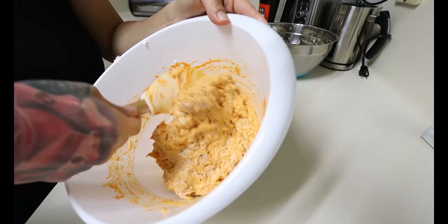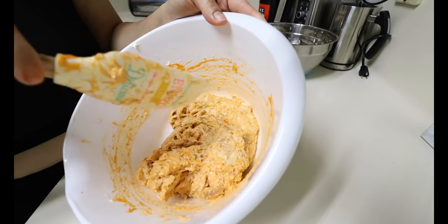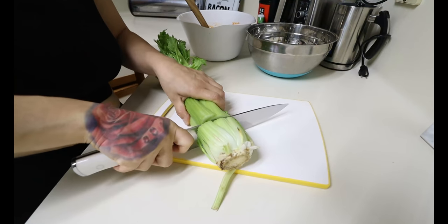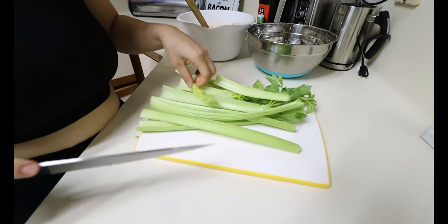But I like to just pop mine in the microwave, mix it in the bowl because I only eat a little bit of it, and then I'll store it for throughout the week. But it's so good, guys. Give this a try. I'm just gonna chop up all my celery and then, of course, store it in a container so it's ready when I wanna munch on it throughout the week for lunch.